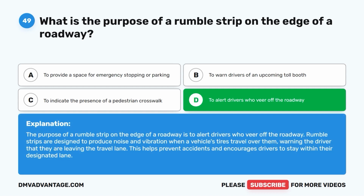The purpose of a rumble strip on the edge of a roadway is to alert drivers who veer off the roadway. Rumble strips are designed to produce noise and vibration when a vehicle's tires travel over them, warning the driver that they are leaving the travel lane. This helps prevent accidents and encourages drivers to stay within their designated lane.